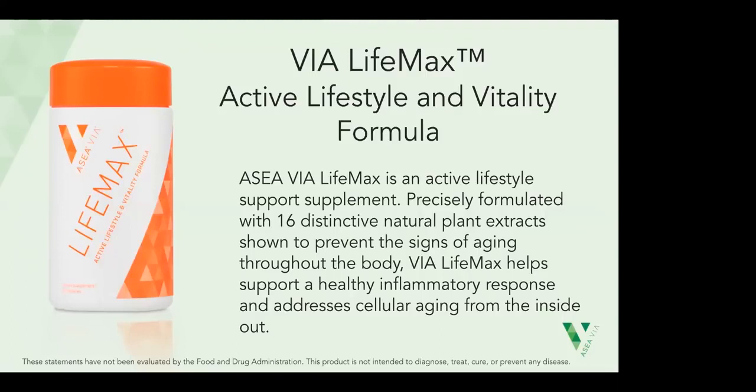And they came back to us with just a wide list of possibilities, and we zeroed in on the coolest ones. So I'll just go through this official definition. ASEA VIA LifeMax is an active lifestyle support supplement. It has 16 natural plant extracts, and I'm not going to, unfortunately, have time to go through all of them. I'm going to call out the cool ones that have been shown to prevent the signs of aging throughout the body. VIA LifeMax helps support a healthy inflammatory response and addresses cellular health from the inside out.